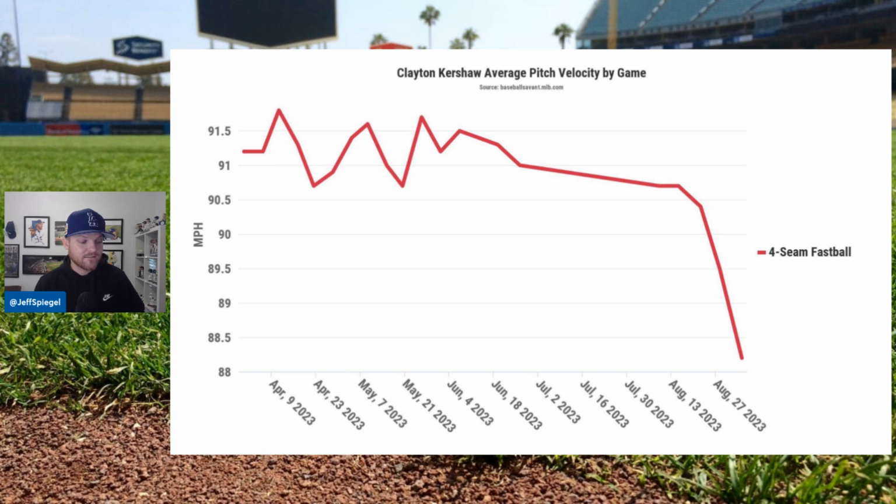So that was the 10th, 16th, and 24th of August. But then August 29th, it drops to 89.5. So that's more than a mile an hour less than his season average. And then last night, 88.2 miles an hour. That was the lowest of his career, the second lowest of his career.